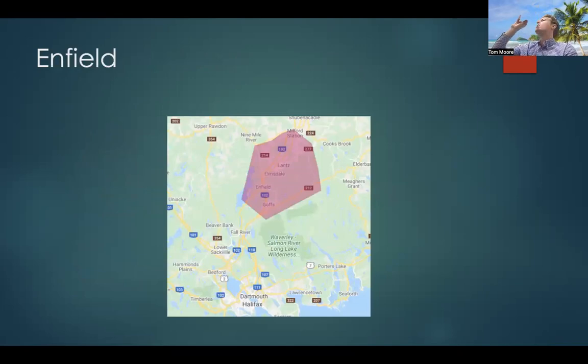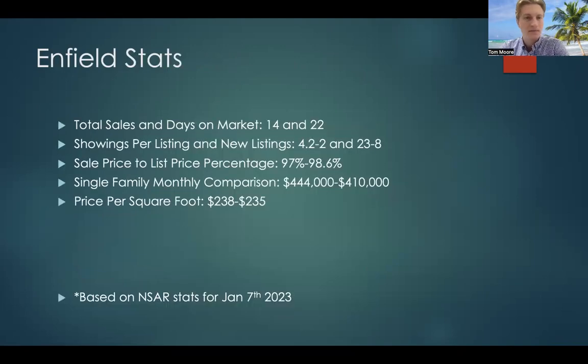Enfield. A lot of new building going on out here. There's some highways they're slowly building as well. Actually, I don't know if that is a highway they're putting there. Anyways, this is out by the airport for reference.